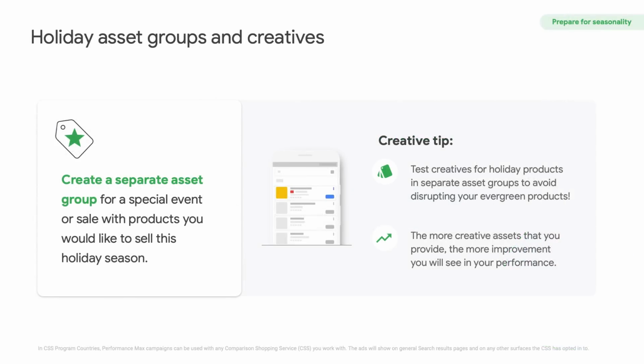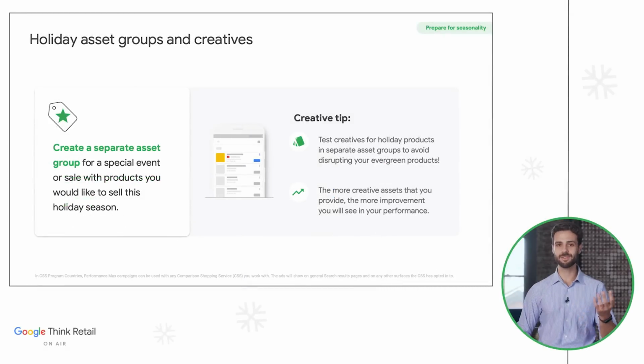All right, so not only thinking about account structure, when it comes to PMax, we also have asset groups. So the first best practice that I wanted to share is have a separated asset group for this specific special event. So you can add a new asset group and add different creatives, messaging your holiday products or messaging your offers and everything that you want to make sure that your users are seeing. So please have a separated asset group. We actually recommend to continue to use a generic asset group besides that, but make sure that you add all of the main holiday season creatives for your asset groups.